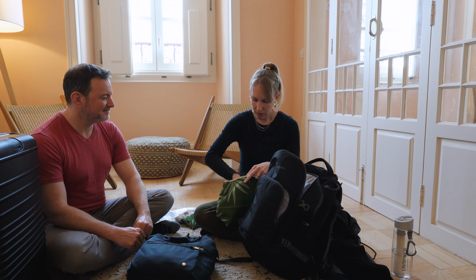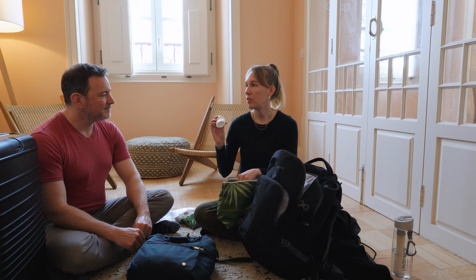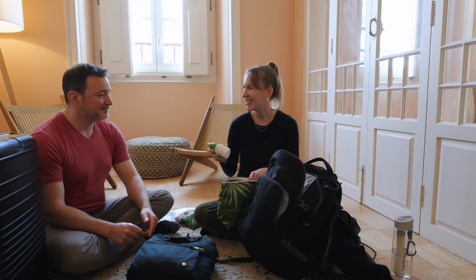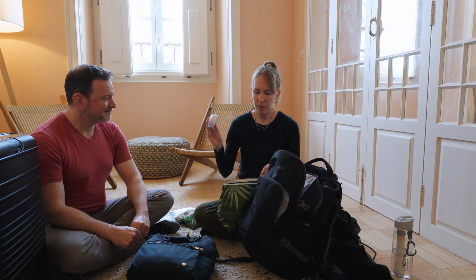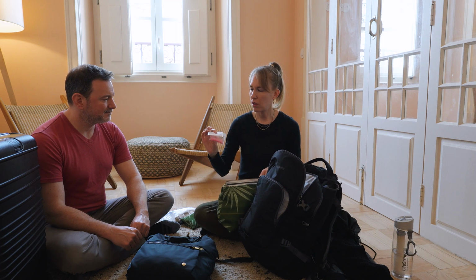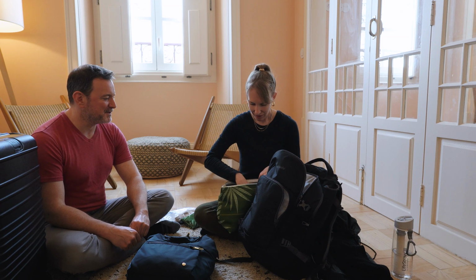So yeah, I've got deodorant. And we actually buy deodorant when we get here because it's a lot cheaper in Europe than the United States, for some reason. And face powder. Extra. This is like Zyrtec, Benadryl. You can never have too much.